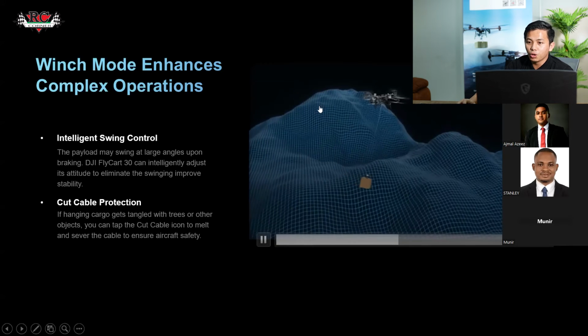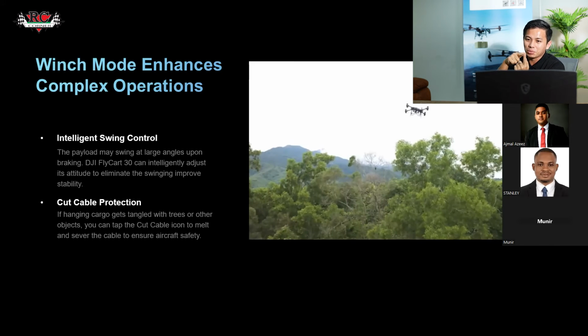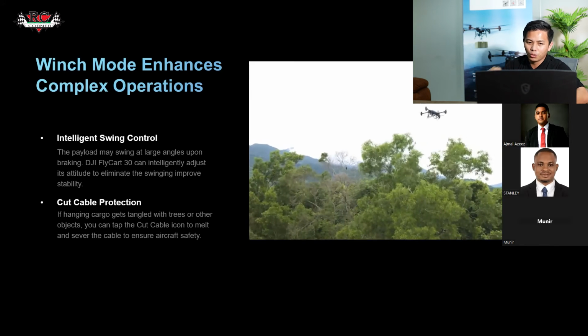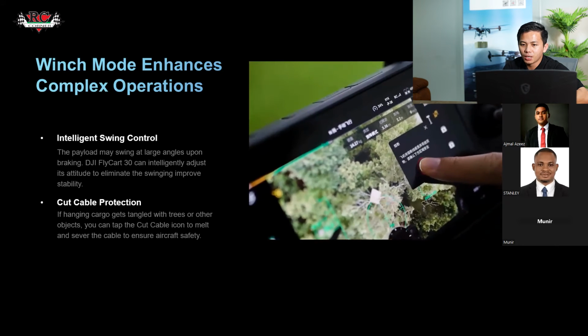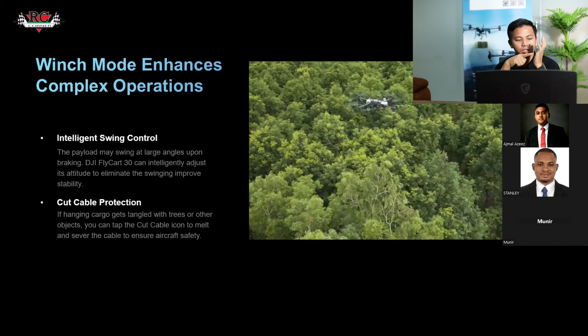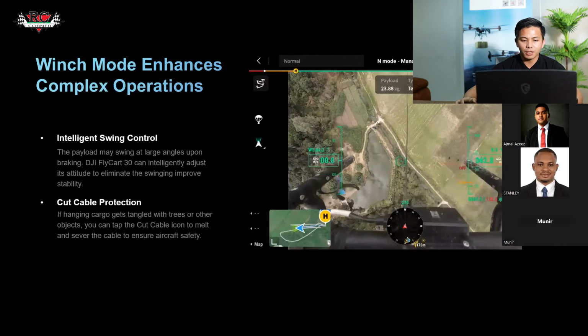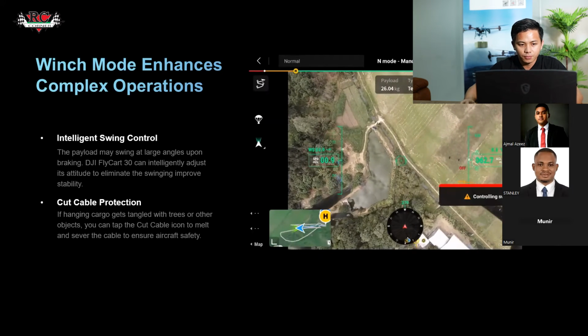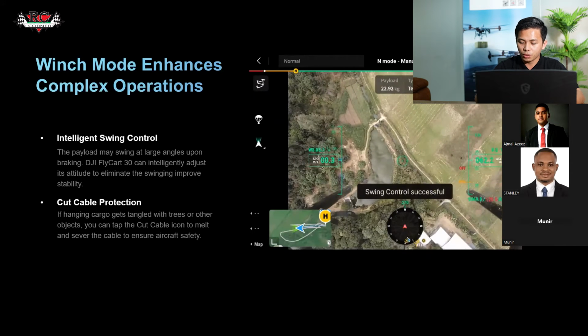Of course, we do not use a cutter. We melt the cable and cut it. It is simple to cut the cable, manually or automatically. You just press, and then it will cut the cable automatically. That is how it will ensure the safety of your drone.